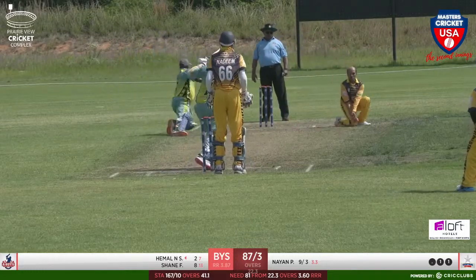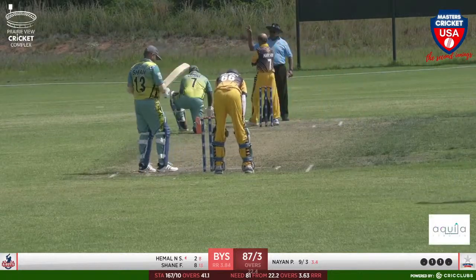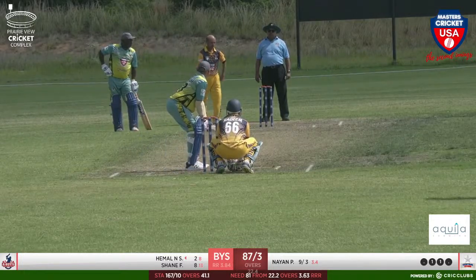This is flighted and nicely punched back to the bowler. It's a dot ball for Nayan. 87 for 3, A Boys. This is the fifth ball of the over.